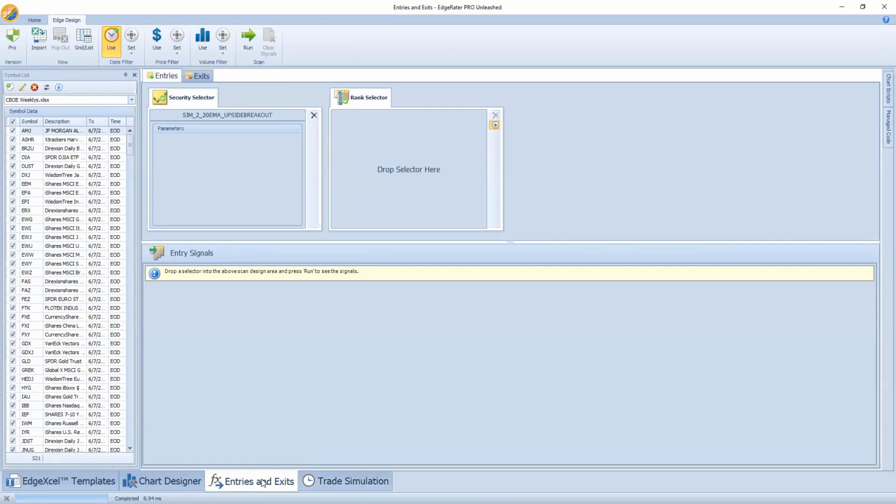Now, entries and exits is, well, it's what it says. It's generating those actual entry signals. It's giving you the stocks for each day that are generating entry signals, and you can run this over any time frame you choose and any symbol list you choose. To change your time frame, you can use your date filter up here. And I've got this set to 12/24/2018. We know that was the base low, and I'm running it through 12/31/2019. That's a future date. That just means it's going to pick up everything that occurred through to today.